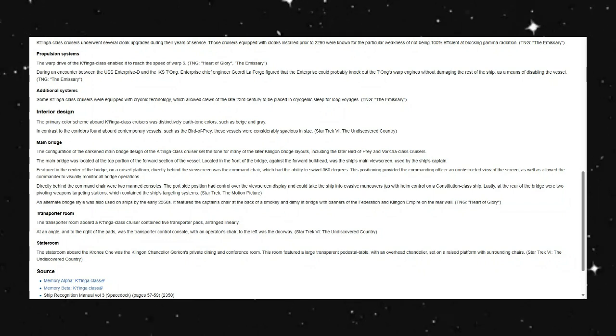Stateroom. The stateroom aboard Kronos One was the Klingon Chancellor Gorkon's private dining and conference room.